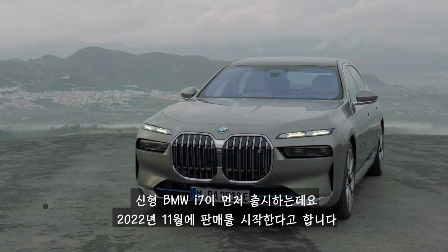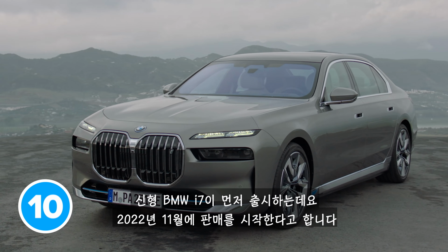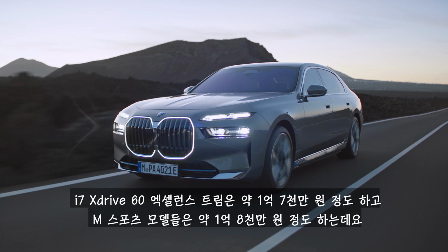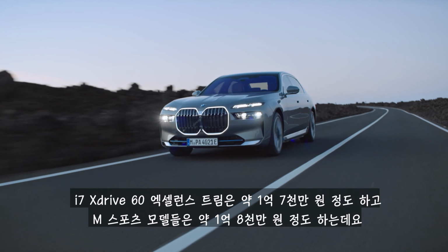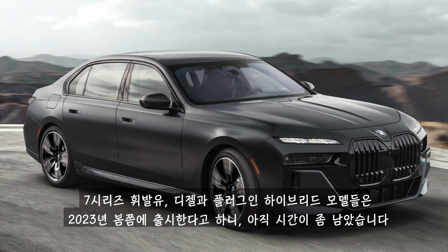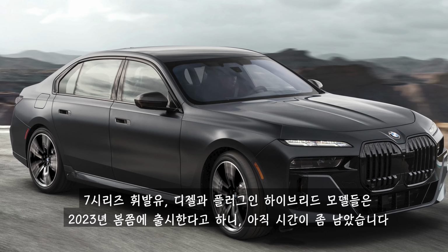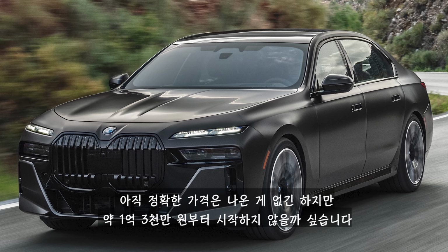81 miles an hour. The new BMW i7 will go on sale first, arriving at dealers in November 2022. The i7 xDrive 60 in Excellence trim will cost just over £107,000, while M Sport versions will set you back almost £112,000. Meanwhile, petrol and diesel plug-in versions of the 7 Series will arrive a bit later, in spring 2023. BMW hasn't confirmed how much they'll cost, but they'll probably start from around £80,000.